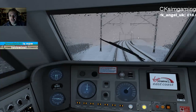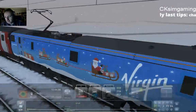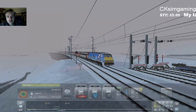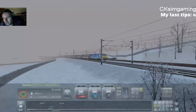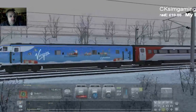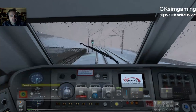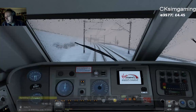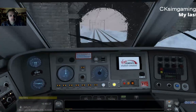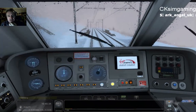What train am I driving? Thank you for the follow, Bramish. I'm driving the Class 91 Archangel. It's the Class 91 like you would find on the East Coast Main Line. It's in Virgin Trains livery, and yes, this is a Class 91 with the Class 82 DVT on the back, the driving van trailer.